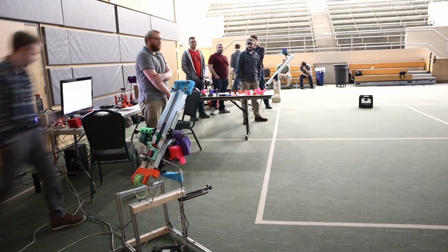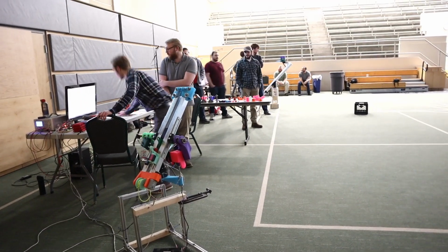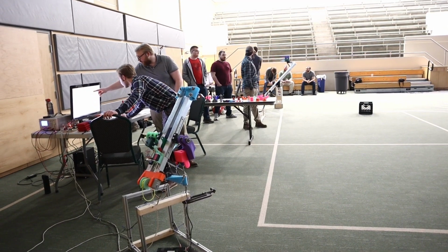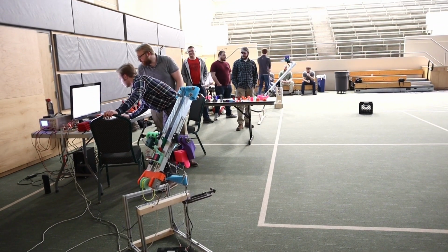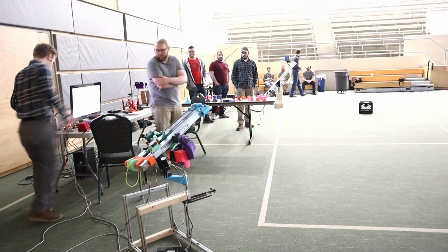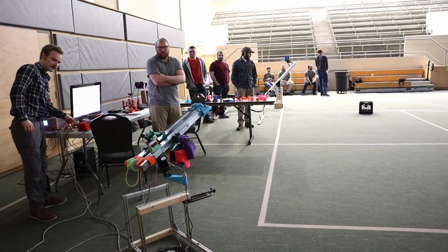Let's go to the same angle again. You want to do the same angle? See if you can hit the same spot. Okay. Firing.